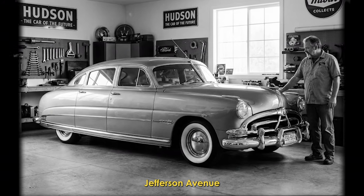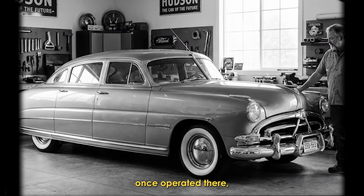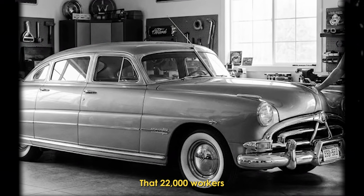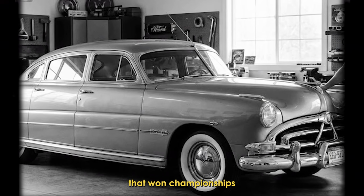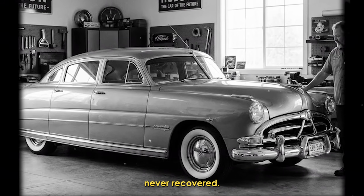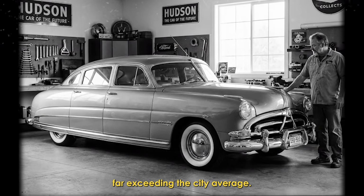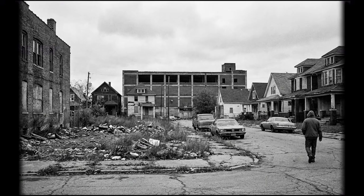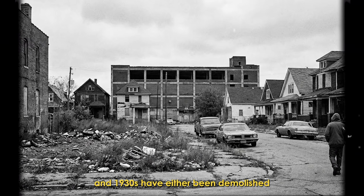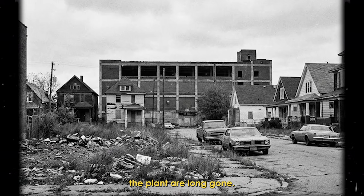Someone driving down Jefferson Avenue today would have no idea that one of America's most innovative automakers once operated there, that an architectural masterpiece once rose above the Detroit River, that 22,000 workers once built automobiles that won championships and earned awards. The neighborhood that grew up around the plant never recovered. The area remains one of Detroit's most economically challenged, with poverty rates far exceeding the city average. The houses that Hudson workers bought in the 1920s and 1930s have either been demolished or deteriorated beyond repair. The businesses that served the plant are long gone.